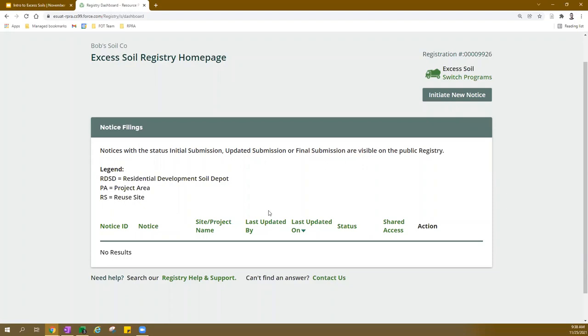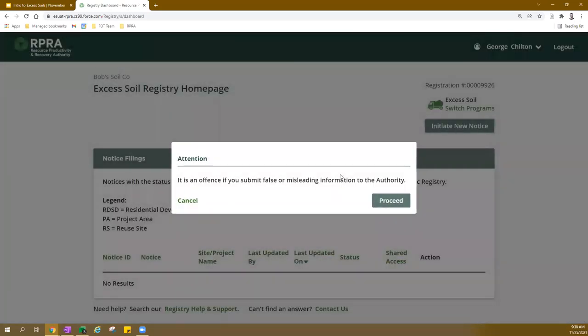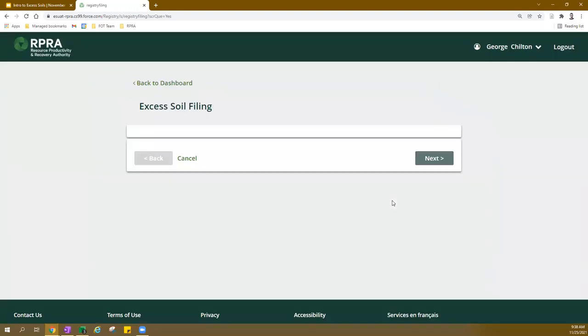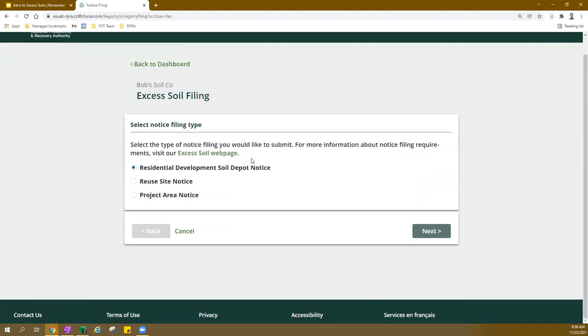And so the next step that I'd like to demonstrate is to show you how to initiate a new notice and to assign notice access. To initiate a new notice, I click on the initiate new notice button on the top right. Then after being shown a disclaimer, I click on through, and I'm brought to that notice filing selection page, which you may recognize from the slide deck as well.